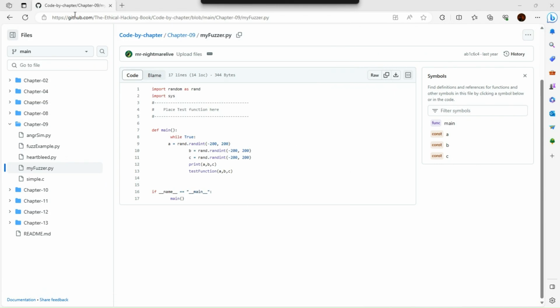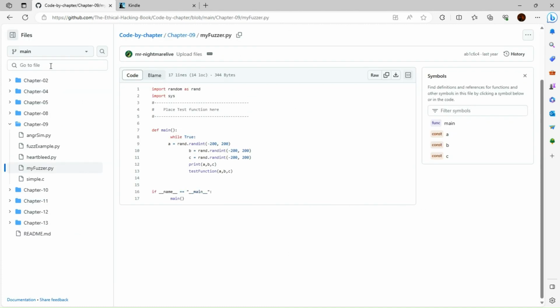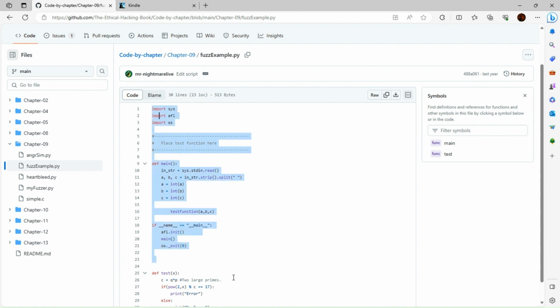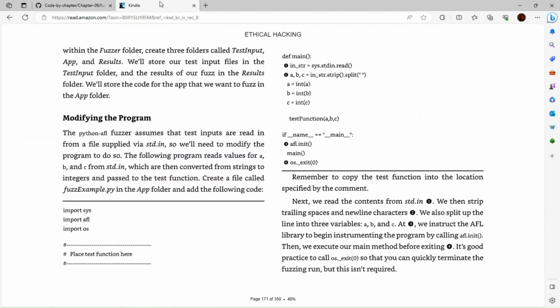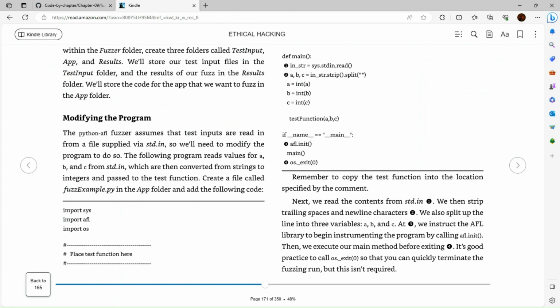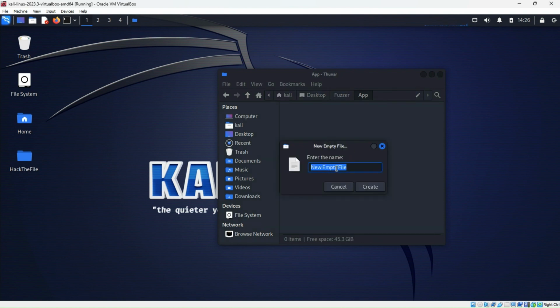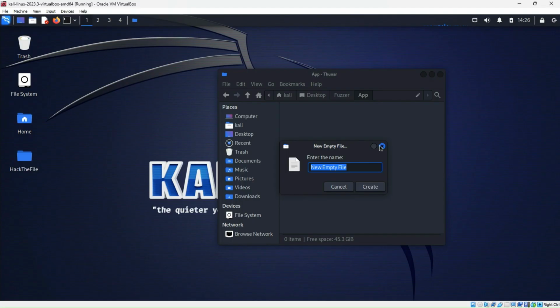So now we're going to go to here, and I think it's fuzzexample.py. That's this one right here. Okay, so we're not going to write all this. It just takes forever. Copy that. We just have to print it and then we'll modify it. So we'll go back to our Kali box, go to app, create document, and it's going to be what? What was it called again? It's called fuzzexample.py with a little f. Okay.